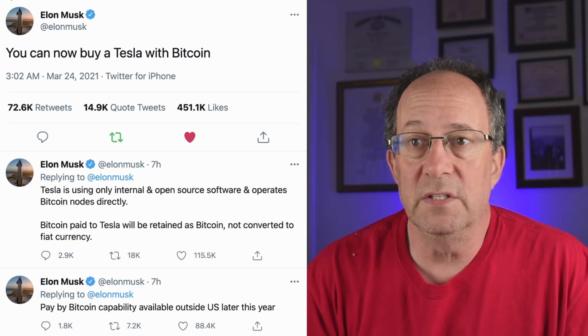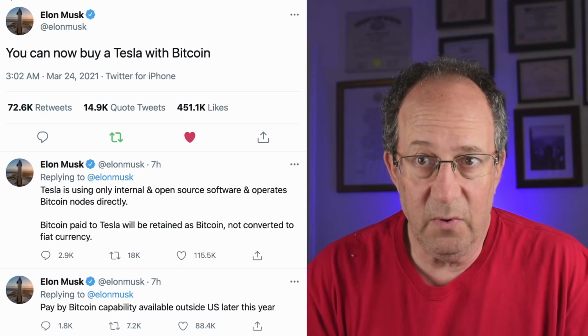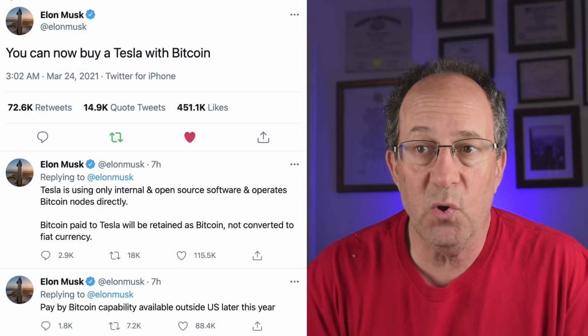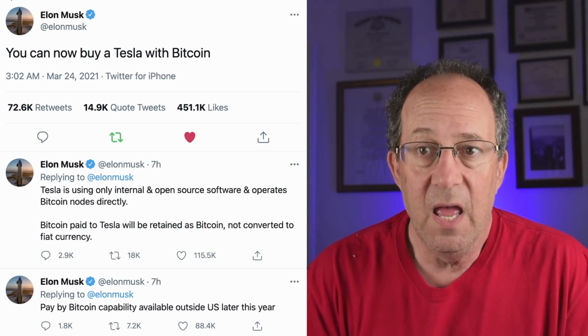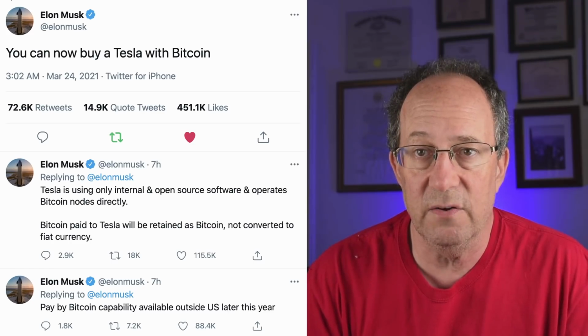Tesla is using only internal and open source software and operates Bitcoin nodes directly. Bitcoin paid to Tesla will be retained as Bitcoin, not converted to fiat currency, and they will add pay by Bitcoin capability outside the United States later this year.